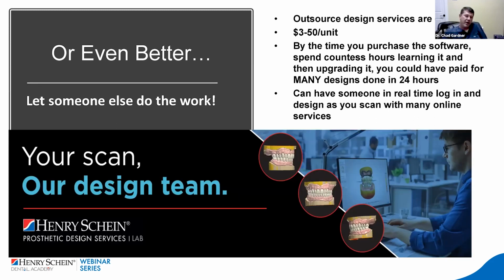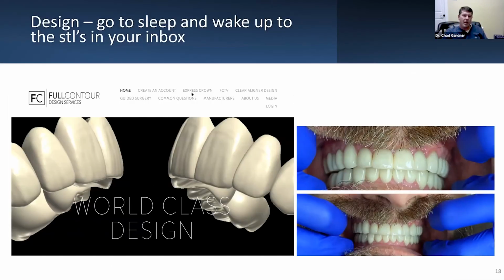with whatever software. Henry Schein has one, Zahn has one. You can even have someone log in real time and design as you scan. And you can have most of these done in 24 hours. Design, go to sleep, and wake up to the STLs in your inbox.